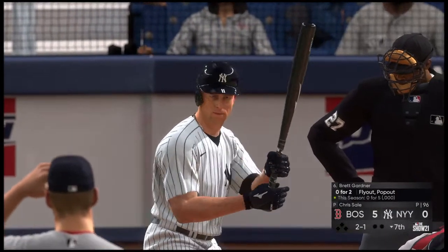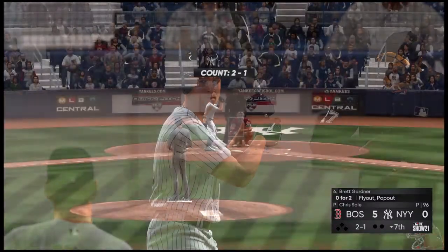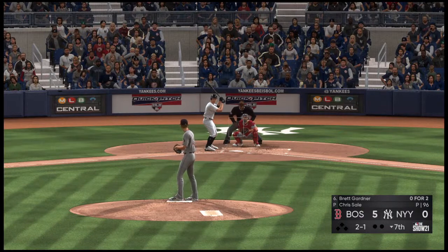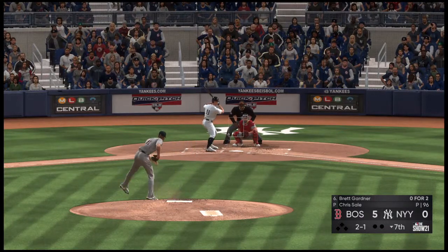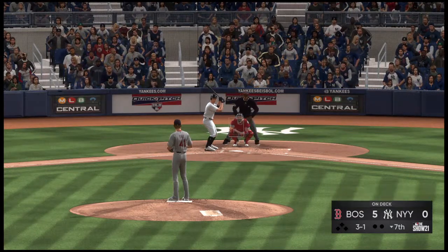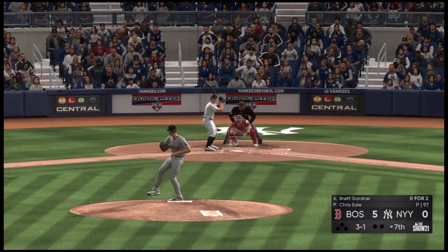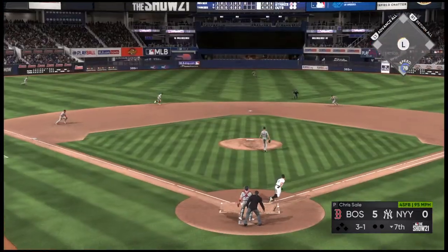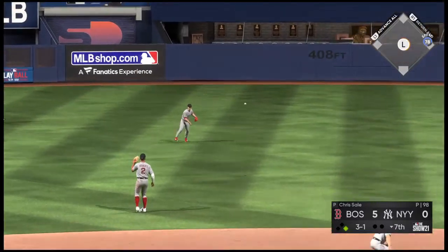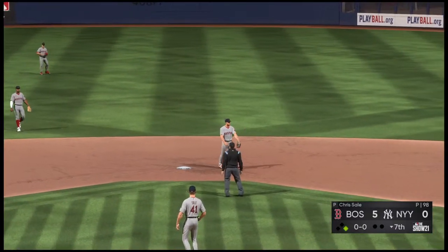Last half of the 7th here, and up next, the left-handed hitting Brett Gardner. The 2-1. A changeup that drops below the knees for a ball. 3 balls. This is why the manager pencils these guys in the middle of the order. Big spot, time for them to get back in this game with a couple quality ABs. And a base hit, so the leadoff man is aboard.